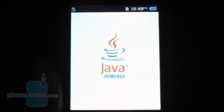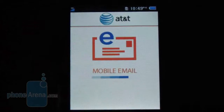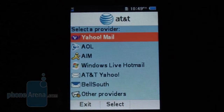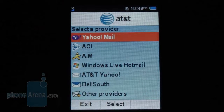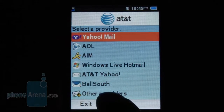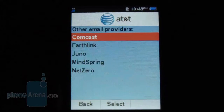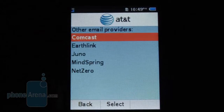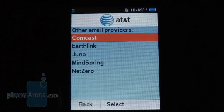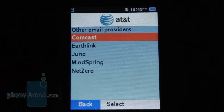As far as email goes, unfortunately, just like other non-smartphone devices on AT&T's lineup, it doesn't provide you specific mail clients to use. If your own email client's not on here, unfortunately, there's no way for you to manually put in your own provider. So you're strictly limited to the options provided with the device.